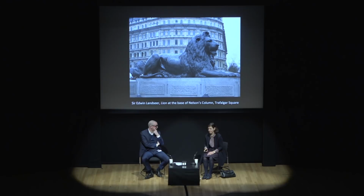The lions in Trafalgar Square, a commission that Landseer was given in 1858 that cost him several years of his life, and presented him with perhaps a degree of difficulty and challenge that he had not previously encountered in his illustrious career as a painter of animals. This, of course, is one of the lions. I'm sure we all know them very well. They're on view just outside the gallery.